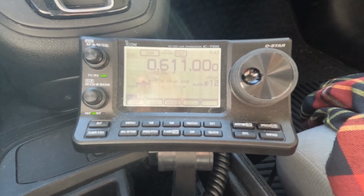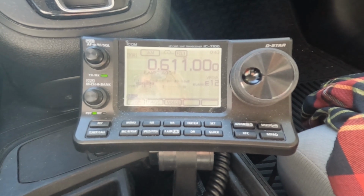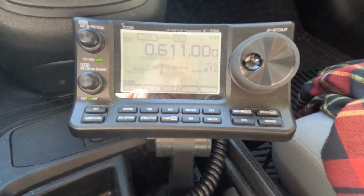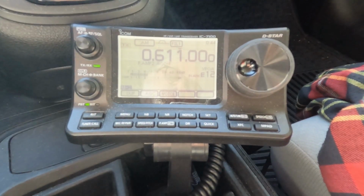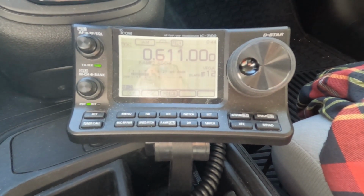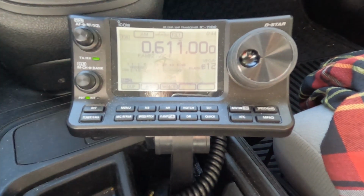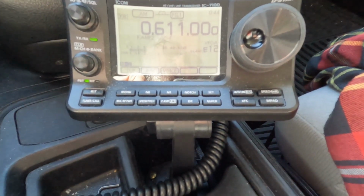So, as I move away from here, you're going to see that signal skyrocket back up, and the selective fading will be gone. What happened? Did I mute something here?